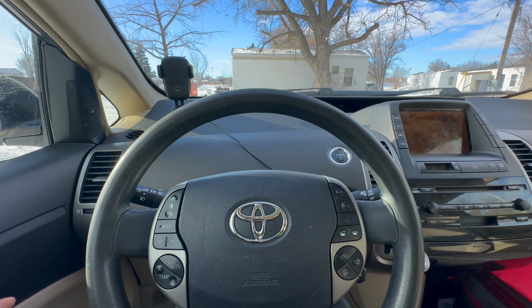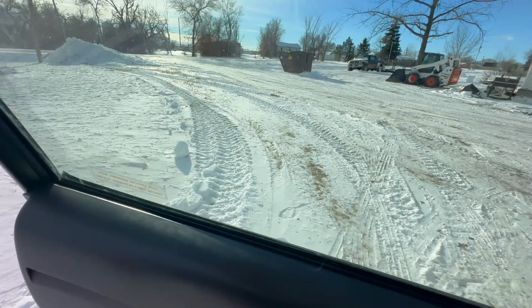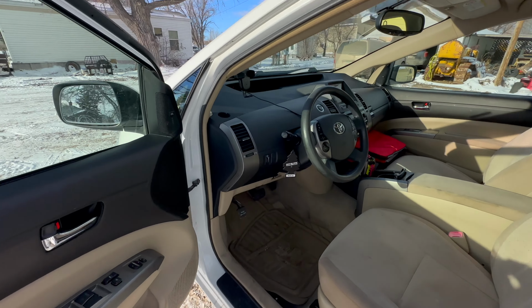The door opens wide. Down there you have the fuse box, a little bit hidden. It's supposed to have a cover. Mine is missing the cover. And if we open up the hood, there's a second fuse box on the driver's side underneath the hood.